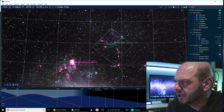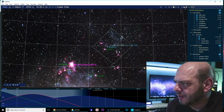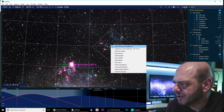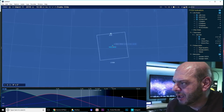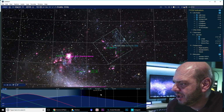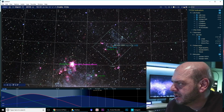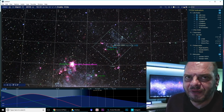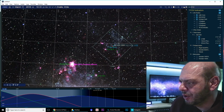I'm just going to center it right on that target. This is the field of view that I'd like. So around there, I'm going to select center on those coordinates. And now when I move it, I can actually see how it moves in elevation. And I can see at this point, 10 p.m., it's at 49 degrees above. This is an Altaz grid I have overlaid on the Starry Night Pro.